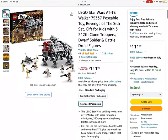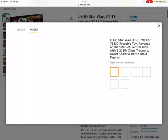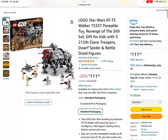Today we're going to be going through some LEGO Star Wars sets that are currently on sale on Amazon and that I think will end up doing pretty well as a LEGO investment. So first up we have this set right here.